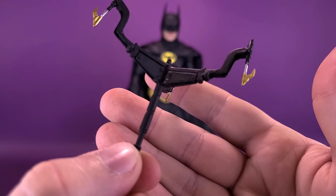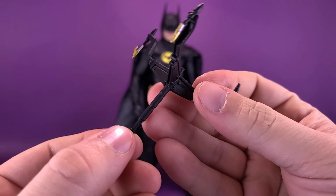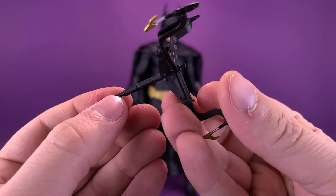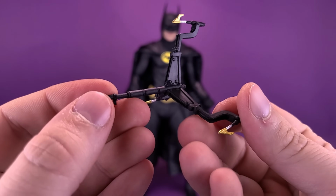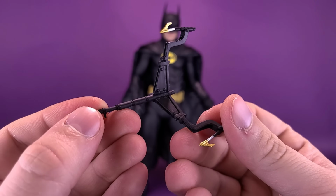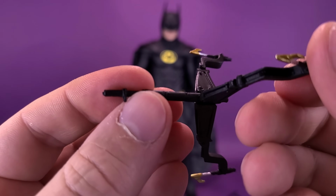The figure will also include this tri-hook attachment that he uses at the end of the movie. Now, mind you, in the end of the movie, he would attach this or already have this as an attachment on the end of the grapple launcher, and he would fire this off. But for the obvious reasons that the grapple launcher is pre-molded, there really isn't a place where you can detach the hook and apply this instead.